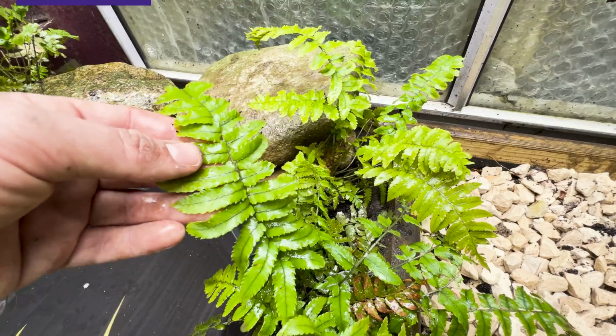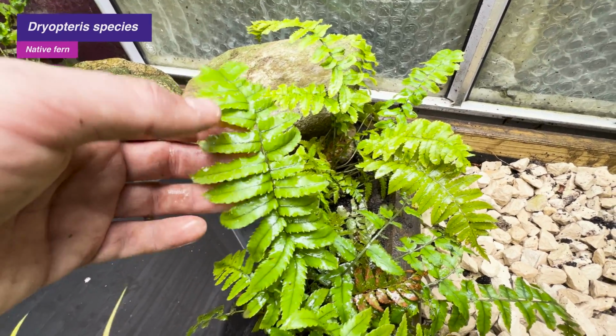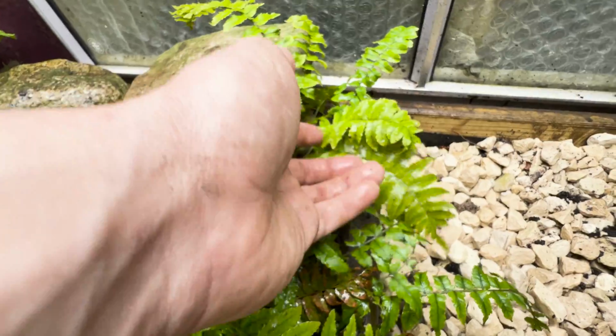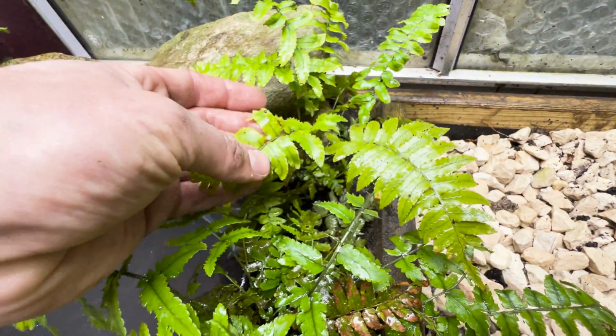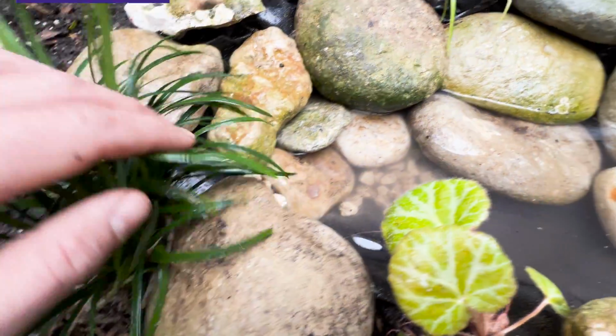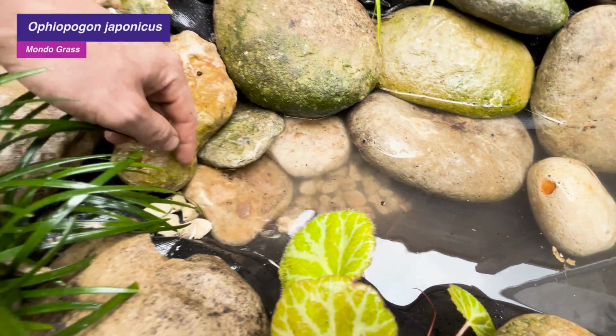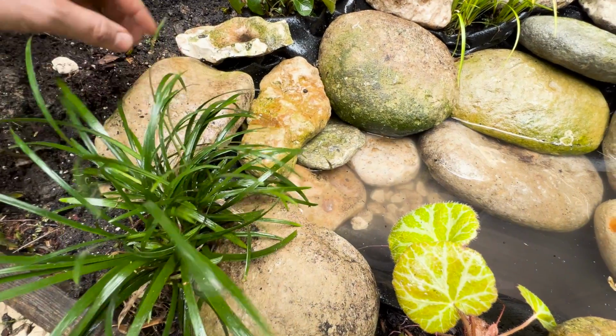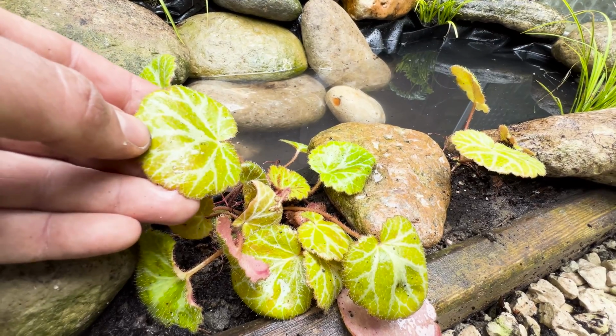So I started off with these native ferns. This is a Dryopteris species. I can't remember which one, but they will be semi-evergreen, so they're going to provide foliage cover through winter. Now, as well as the ferns, I have added some Ophiopogon. Now, this is an evergreen grass, and it's going to be a nice cover for any wildlife that's crawling out of this slope, and this grass will spread in time.